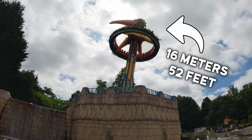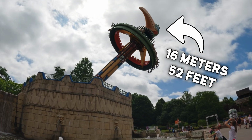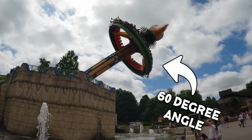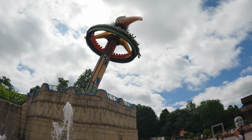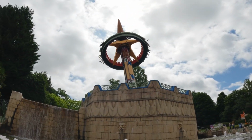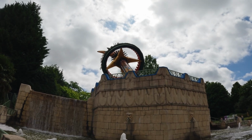We will be lifted up 16 meters to the top of the tower and start rotating. And then the entire structure will tilt over 60 degrees. So strap yourself in, because this is an experience you won't forget.